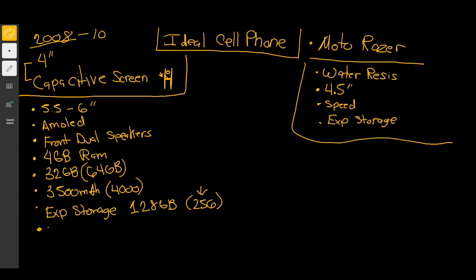I would love to have that. It's not completely mandatory, but it's nice to have, like you said, just in case something happens. It's nice to be safe. Definitely has to be Android, by the way. Not iOS. What else? Definitely has to be 7.0 or higher. 7.0 plus.